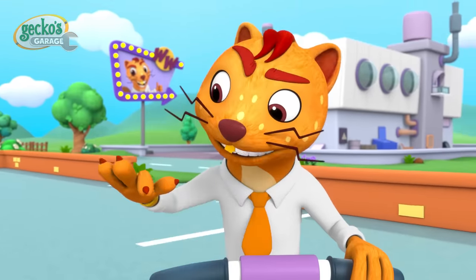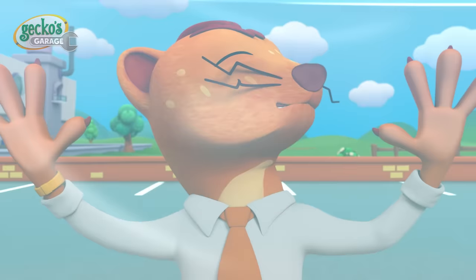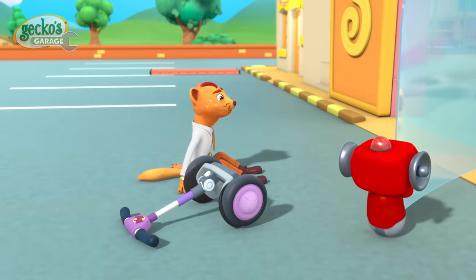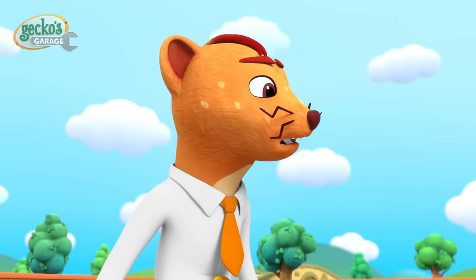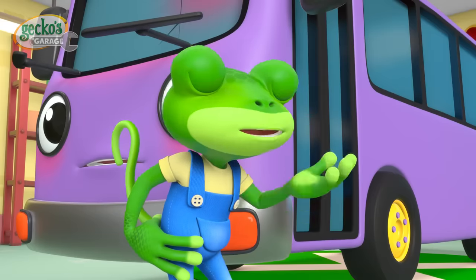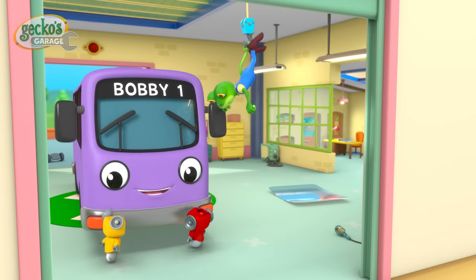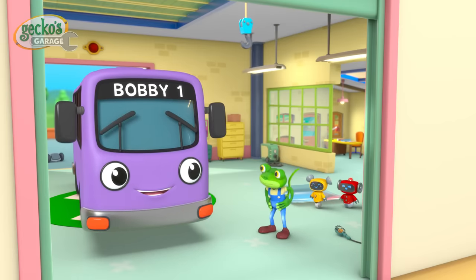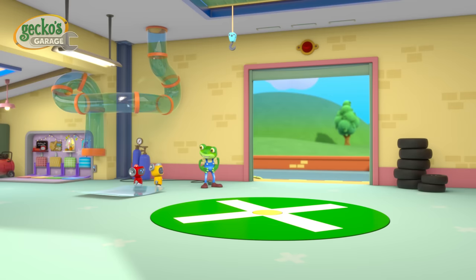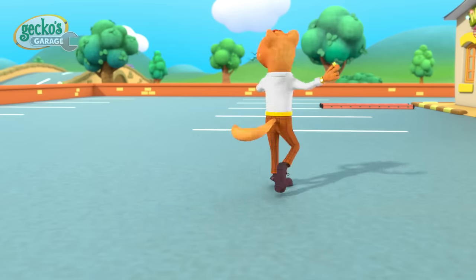It's gold and shiny! Out of my way, trash cans! Gecko, look at my new... my gold tooth! Where is it? It was so expensive! Well done, Mechanicals! Thanks for bringing the windscreen! All done, Bobby. Off you go. Mechanicals, could you take the old windscreen away, please? Aha! Found it!